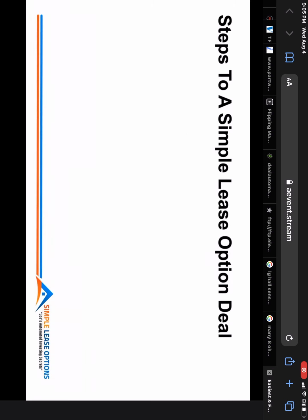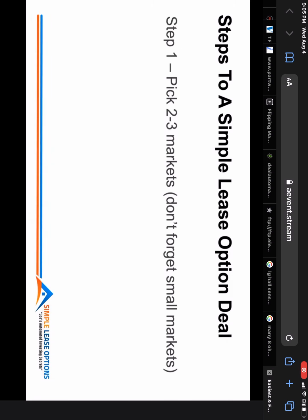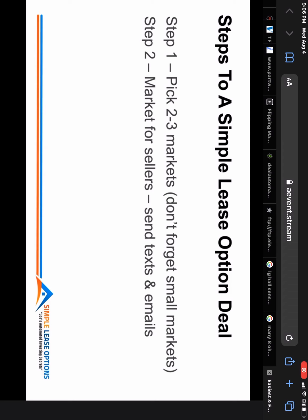Now, here are some simple steps to do a lease option deal. Number one, pick a couple, 3 markets. Don't forget the small markets. Don't ignore them. Number 2, market for sellers. Find them on Zillow, Facebook Marketplace, other wholesalers' old leads, older listings that have been on the MLS for longer than 60 days, and send them some marketing.